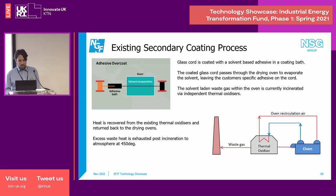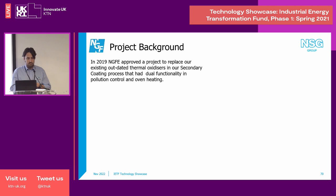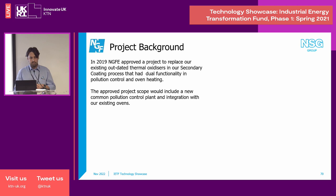A little bit of project background. So in 2019, we approved a project to replace those thermal oxidizers. They were outdated, reaching the end of their life, and they had the dual functionality of pollution control as well as oven heating. We approved a project to include a common pollution control plant and integrate it with our existing ovens, and we installed two regenerative thermal oxidizers.